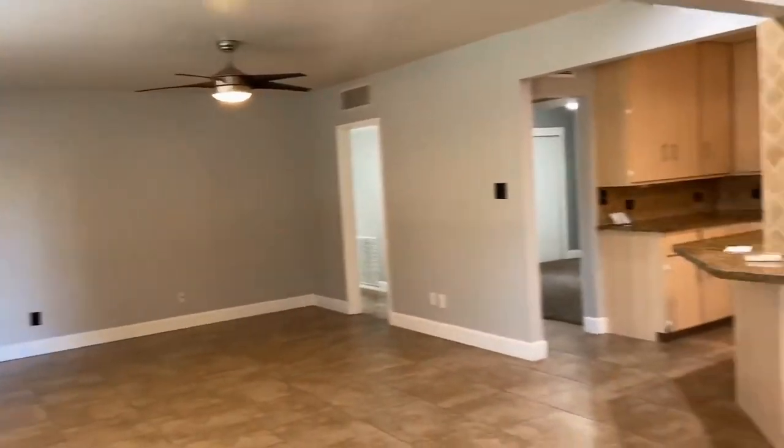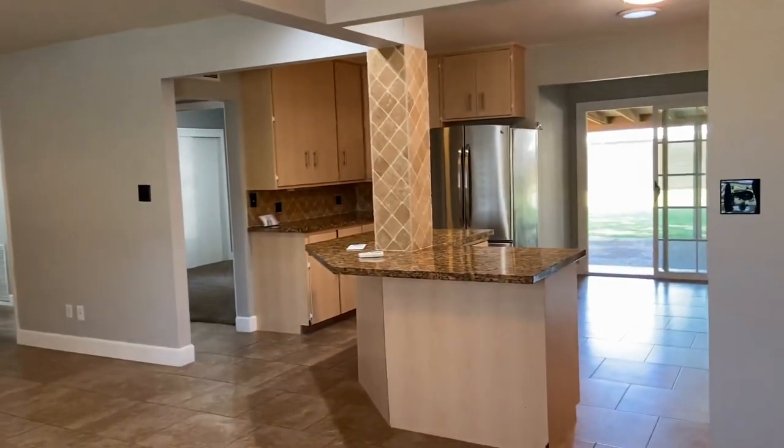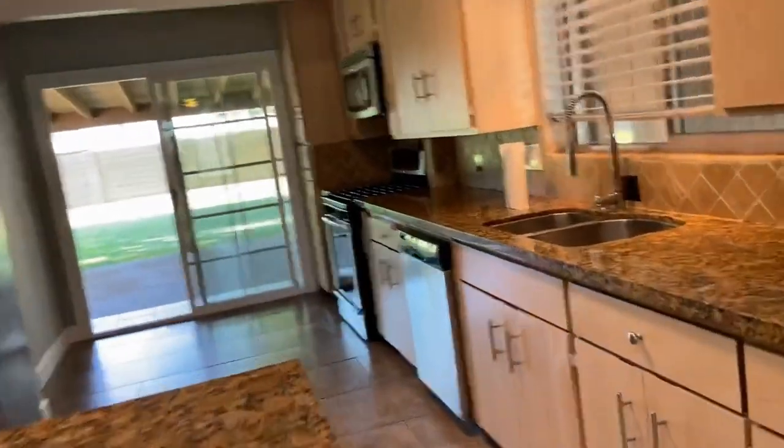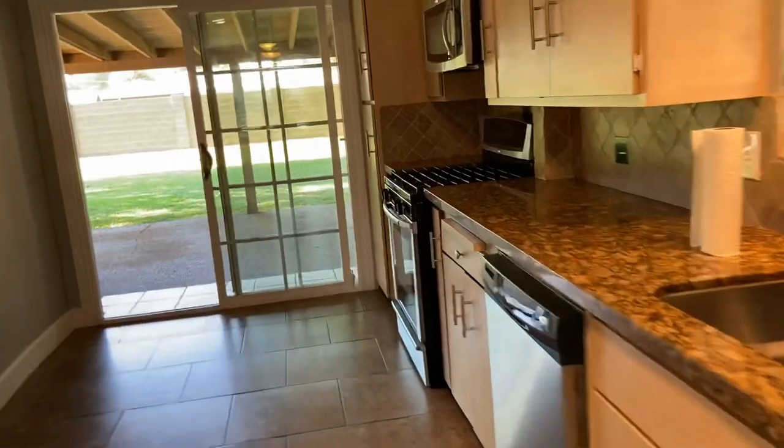Back into the kitchen and the dining room, living room area. Let's take a look at it from another angle here. You can see how spacious this area is. We've got updated kitchen, granite countertops, stainless steel appliances, lots of countertop space.